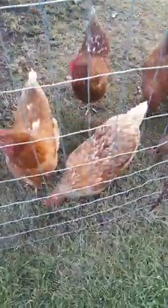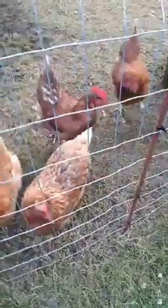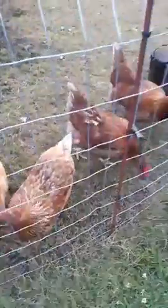It's kind of funny to watch them. To get to the green grass, they'll stick their head through the fence. They'll ruffle their feathers backwards and get out, 'cause their necks are too fat. There you go, yeah.